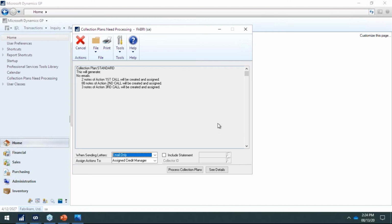So that process could be something like, after 30 days, let's pretend, you call the customer. After 60 days, you email them. After 90 days, you call them again. And maybe there's other things going on. You put that account on a specific status, things like that. So this process will email the customers automatically as soon as I click on process plans. That's one thing it will do.